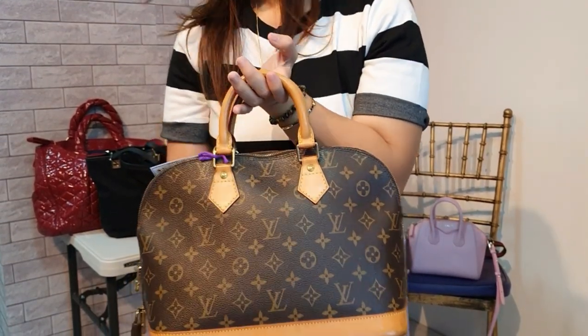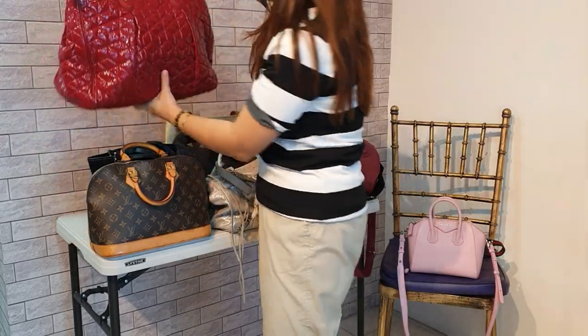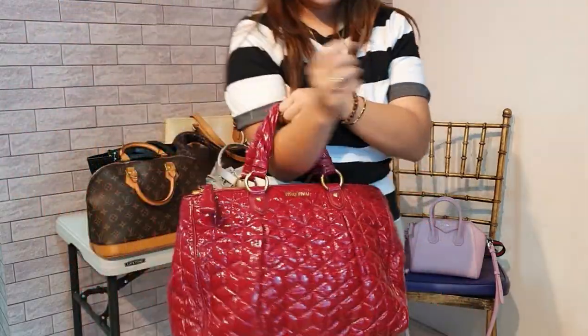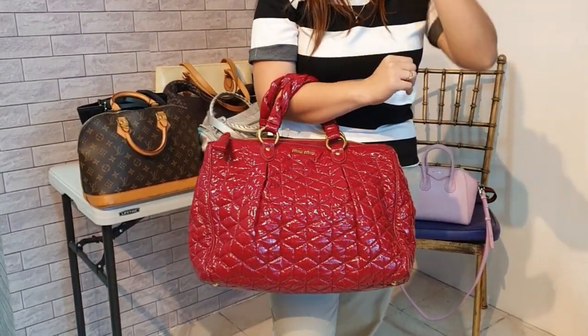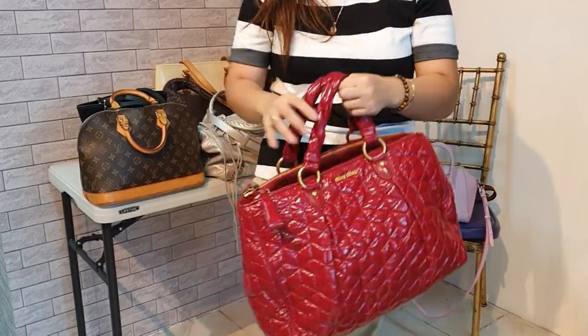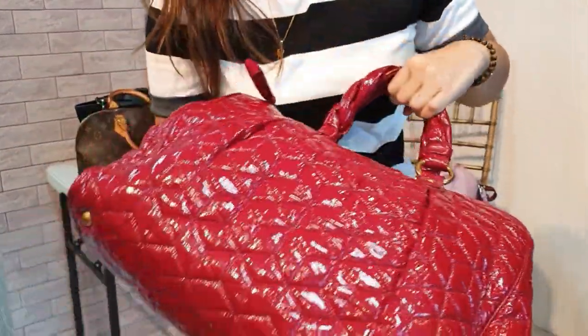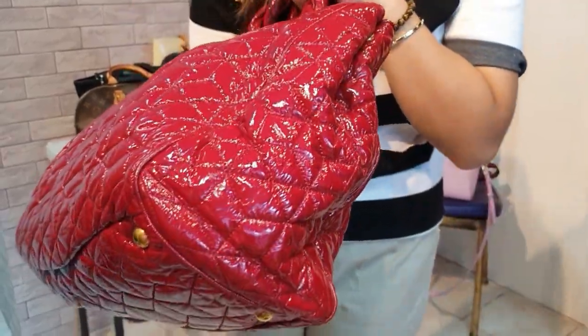Okay, 20. Last one for this batch is a large Miu Miu bag in patent leather. Super laki nito. Ayan, trademark ng Miu Miu before. So this one, the patent leather is still in good condition. Great condition even, kasi wala pa siyang pagputok, pagbitak-bitak.